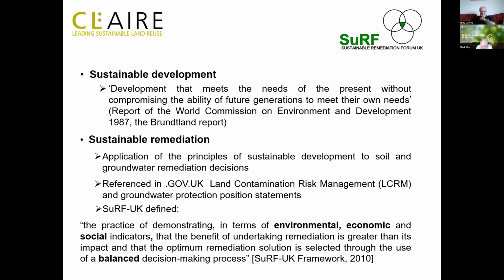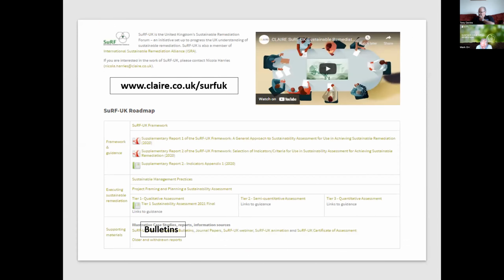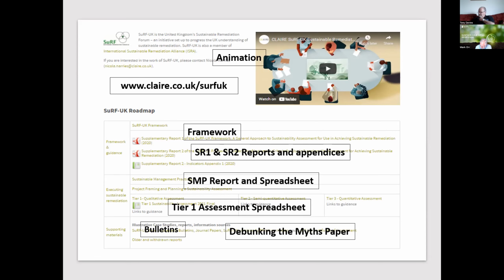And that's important, because we're quite environmentally focused, but you do have to think about the other elements. As I mentioned, it links to LCRM, and there's other guidance that the Environment Agency has produced about appropriate use of sustainability. Everything I'm going to talk about, you can find from the SURF UK pages on the CLARE website, www.clare.co.uk SURF UK.